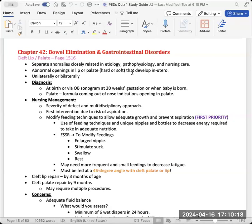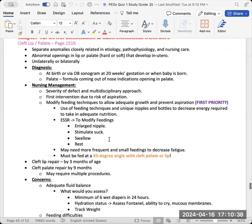So, how do we diagnose this? Well, at birth or at an OB sonogram around 20 weeks gestation, we can determine if they have either cleft lip or cleft palate. And we also would know when the baby's born, if they have cleft palate, especially if they start having formula that comes out of their nose. That indicates that there's an opening in the palate.